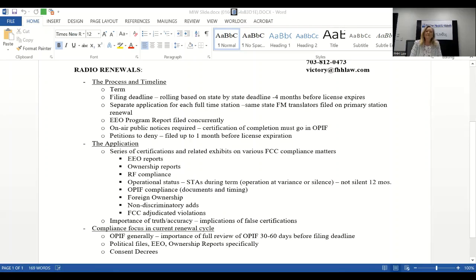One last thing, sometimes the renewal is not granted by the expiration date, or there's a hold placed on processing for one reason or another. Don't panic. By timely filing the renewal application, the licensee is protected and the license remains in effect until there is action on the application by the FCC.